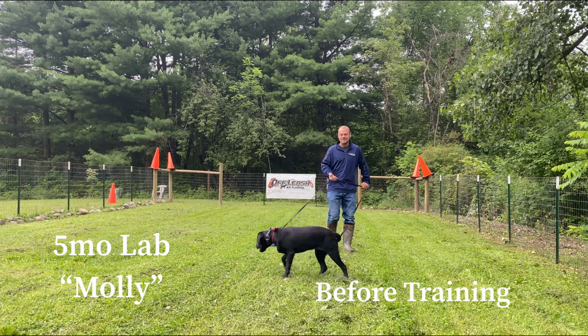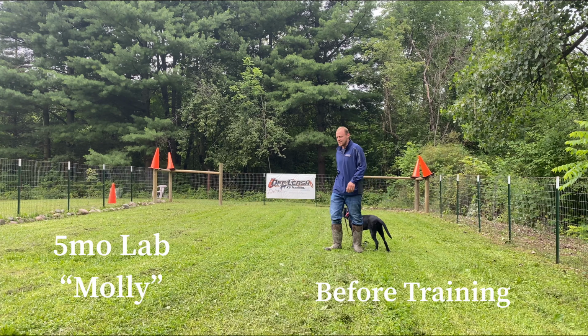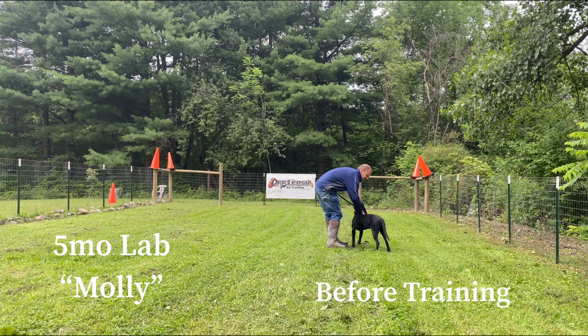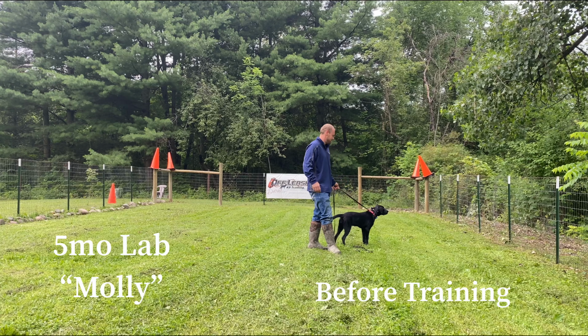We're gonna go ahead and set her up for success with a solid foundation of obedience with commands like come, sit, down, heel, and play. We're also going to teach the parents how to handle her when she gets into this mischievous puppy trouble that she seems to keep getting into. Let's go ahead and see what Molly already does know as of this moment.